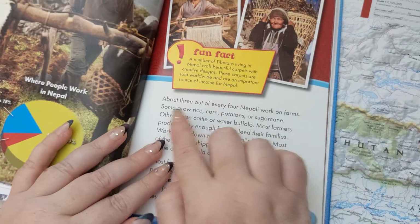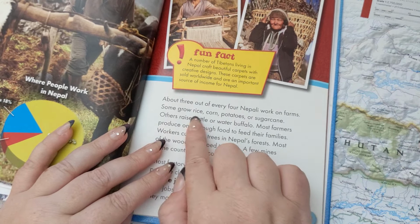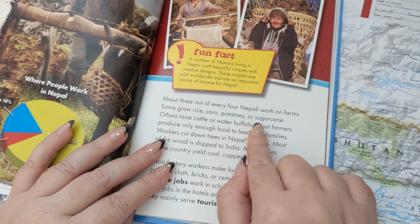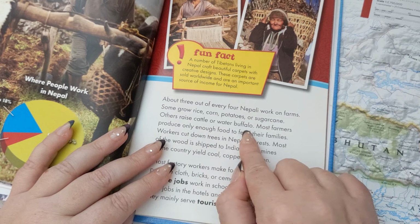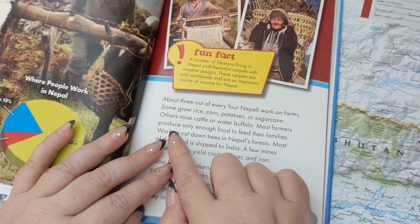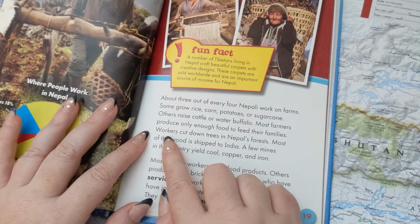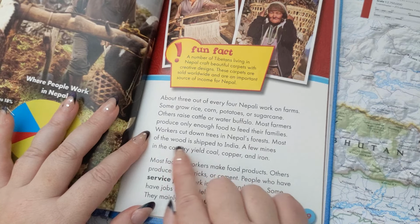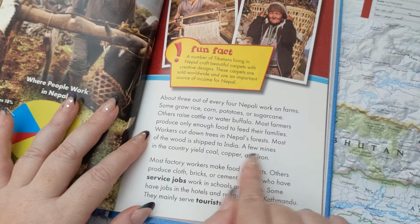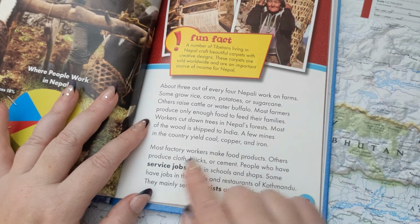Working. About 3 out of every 4 Nepali work on farms. Some grow rice, corn, potatoes, or sugarcane. Others raise cattle or water buffalo. Most farmers produce only enough food to feed their families. Workers cut down trees in Nepal's forests. Most of the wood is shipped to India. A few mines in the country yield coal, copper, and iron.